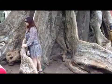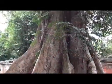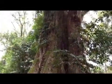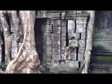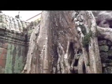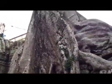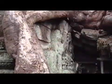So ficus trees like this grow all over Ta Prohm Temple, and that's why it's nicknamed the Jungle Temple. And this is also why it was where they filmed Lara Croft Tomb Raider. The color of the ficus tree and the stone is so similar, it's almost hard to tell where the ficus tree ends and the stone temple begins. Like a snake, a big snake. Wow, the root of this ficus tree growing like a snake all through the temple.